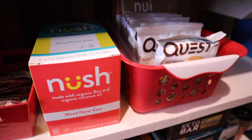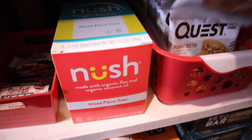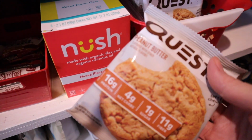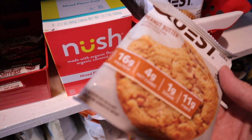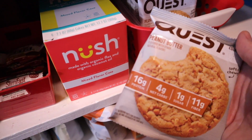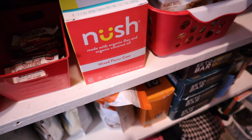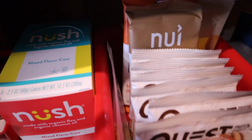And then these last two right here are our cookie related bins. Quest cookies, I'm not a huge fan of these. The girls will eat one, and what they'll do is they'll just half it. And again, these are something that's normally just a treat. This one is 16 grams of protein, 4 net carbs, 1 sugar, and 11 fiber. They do come in a variety of different flavors if you're interested.